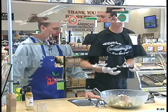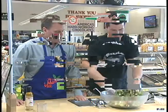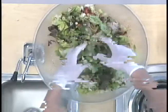So then this is another fun part, too. You wear a nice pair of gloves and you can hand mix it. And then if you need more, you can add more. Grandma taught me this way back when. This is what she showed you the very first time? This is the very first time.